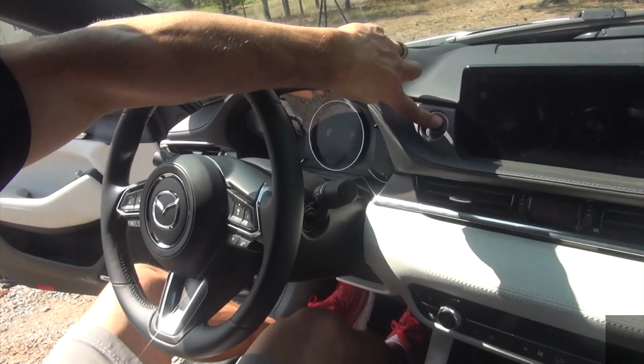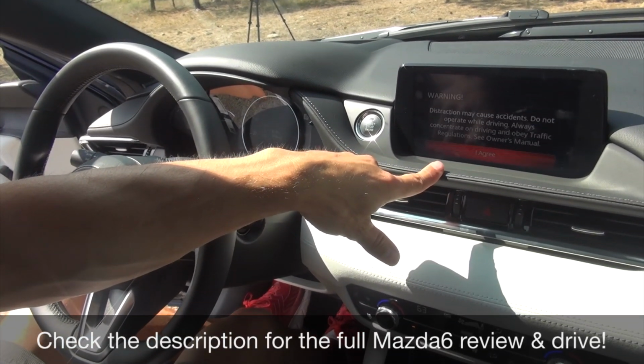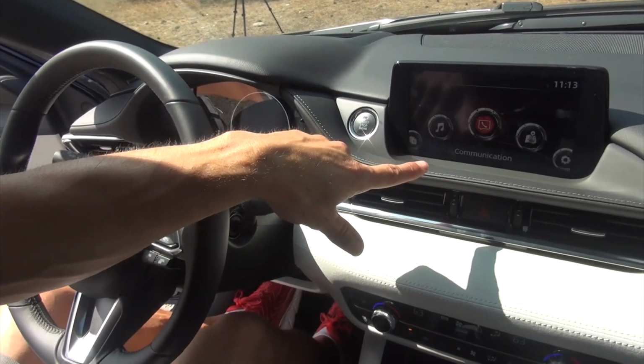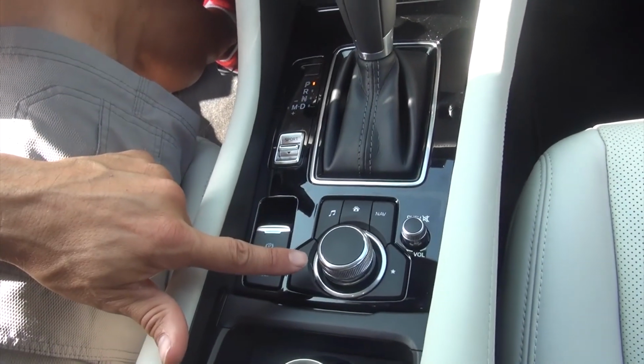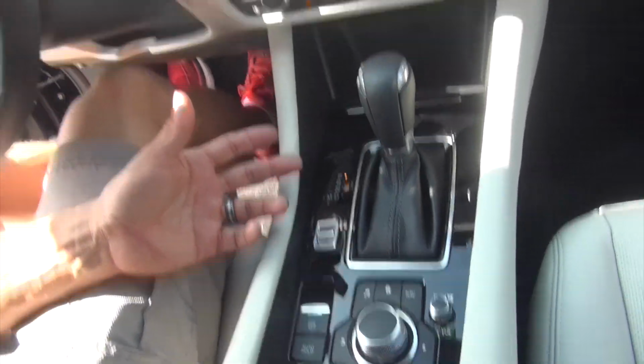All right, push button start here on the dash. You've got this 8-inch screen. Some people don't like how it protrudes up there. I'm getting used to it with Mazda. This is a touch screen only when the vehicle is parked. Otherwise, everything is controlled with this dial down below. That's usual. That's par for the course because they've had that in the past.